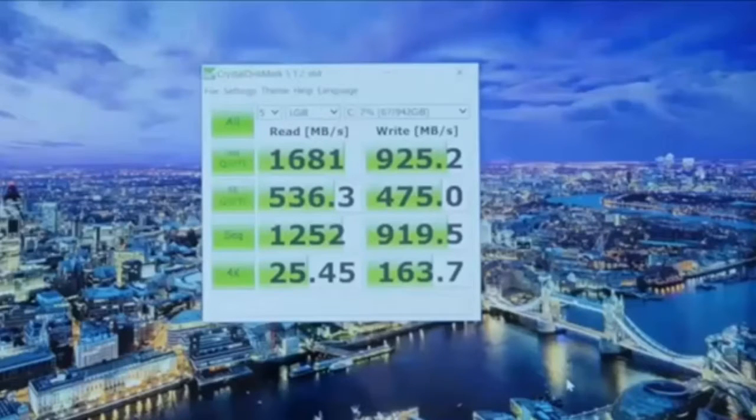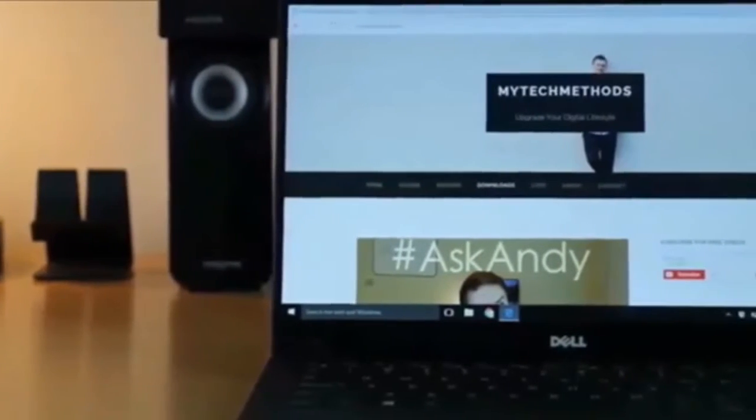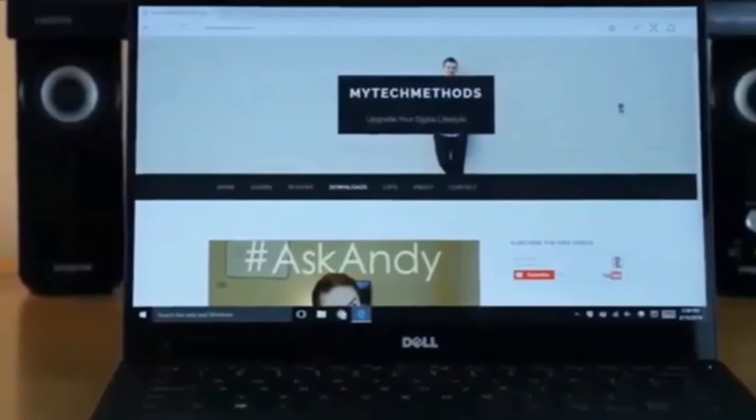I was able to copy 16.5 gigabytes of video files from my SD card onto the Dell's SSD in 3 minutes and 31 seconds. Like with any solid-state drive, apps load very quickly, and I don't think I've ever gotten stuck with the spinning circle of death. I tend to have a ton of browser tabs open at the same time. That's just the way I work, and Dell XPS13 did a great job at handling that.